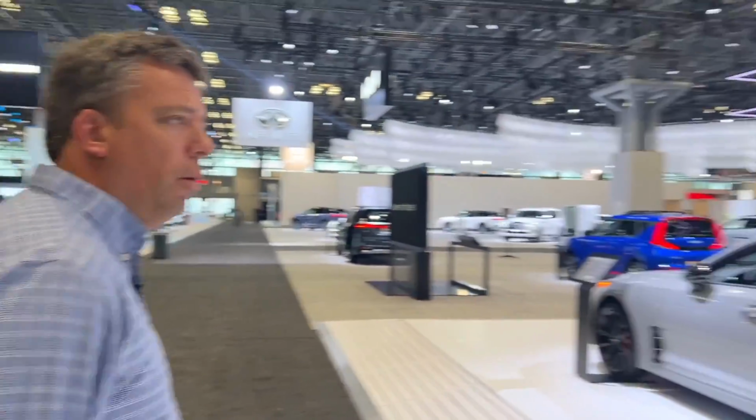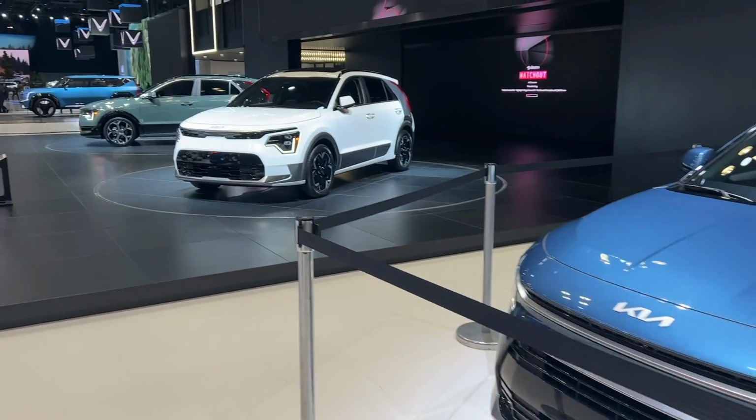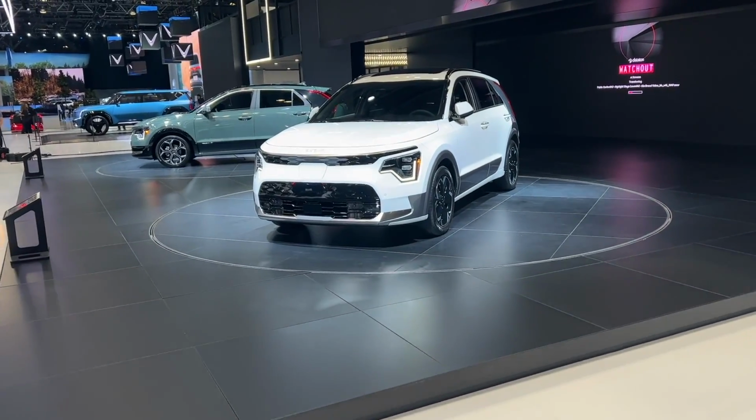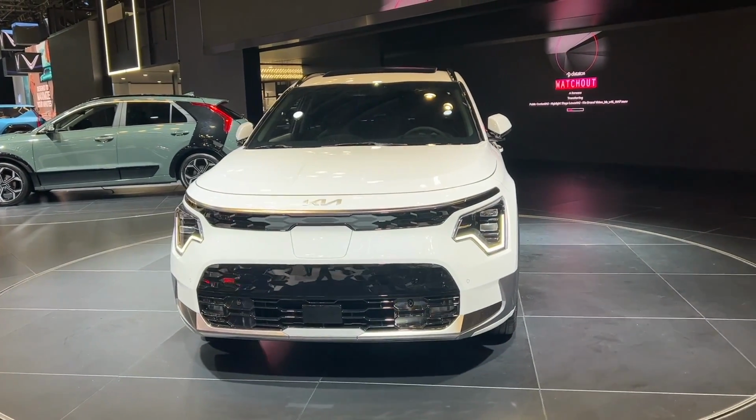This is the Kia booth. Just wanted to give you a little hint of what's here. The Kia Niro 2023 all-electric one spinning right there on the table. I have a video dedicated to that, so check it out as well.